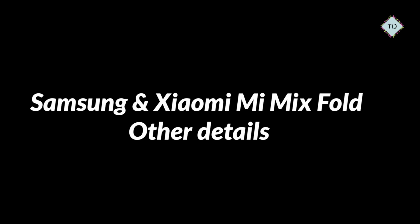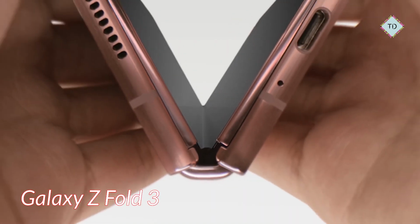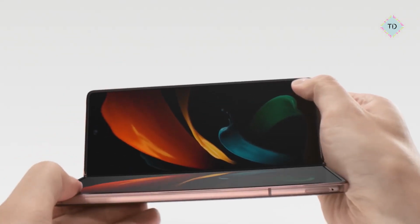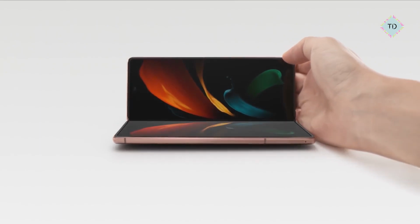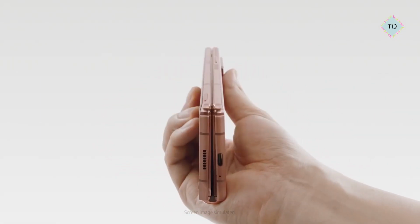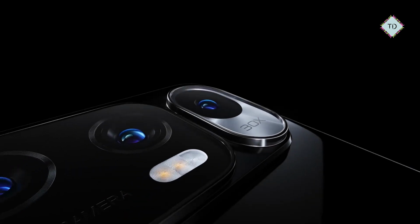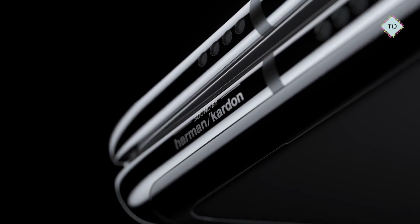Samsung and Xiaomi Mi Mix Fold. Other details. With the arrival of the Galaxy Z Fold 3 later this year, Samsung is expected to improve a few core features. It should have a stronger camera setup, internal hardware, and possibly support for the S Pen. It'll most likely be the best foldable of the year, particularly if the Mi Mix Fold is the pinnacle of Xiaomi's offerings. Even if Xiaomi's foldable phone has no chance of becoming a global sensation, Samsung will be able to learn something from it.